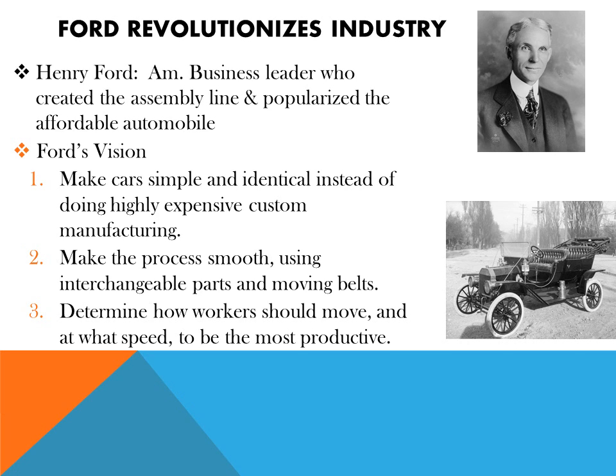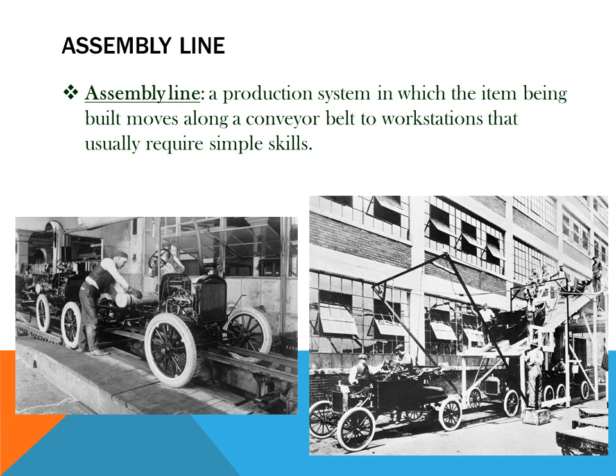These ideas combined to produce the first large-scale moving assembly line, a production system in which the item being built moves along a conveyor belt to various workstations. On Ford's assembly line, each worker had one of 84 specific jobs, often requiring simple skills. Ford explained, "The man who puts on a bolt does not put on a nut. The man who puts on the nut does not tighten it."